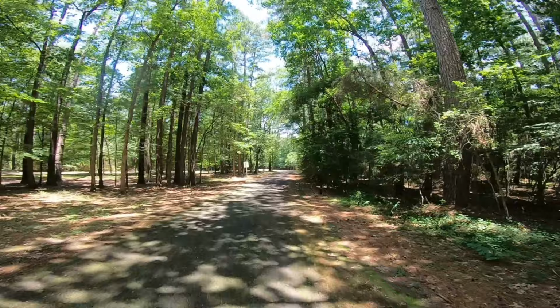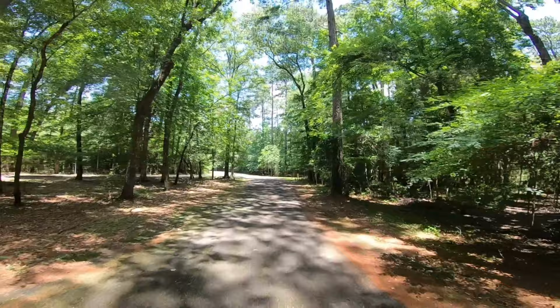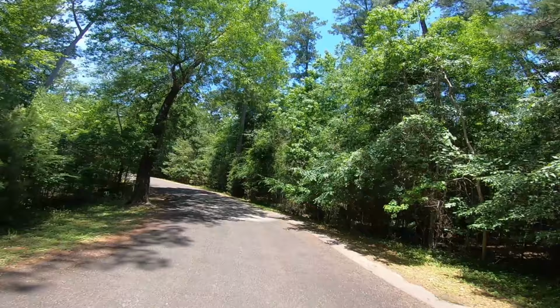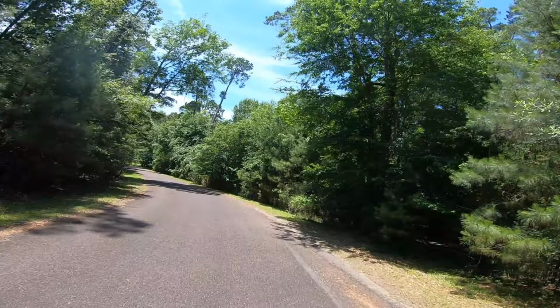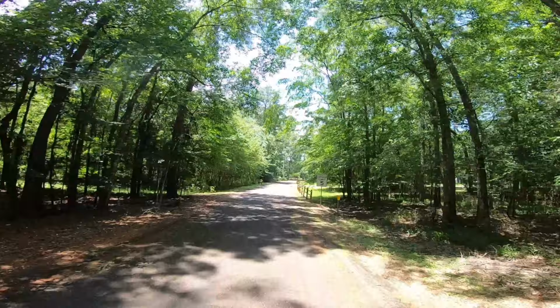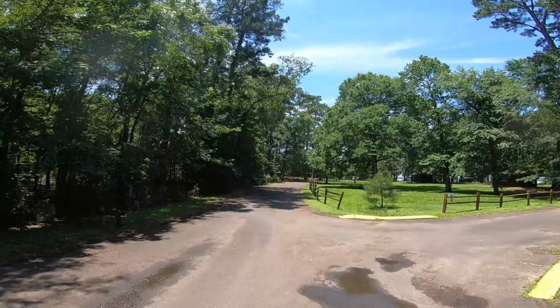It seems to me that there's a bit of a funding issue for this park. I don't know if that's because it's kind of far away from major metropolitan areas. I don't know. But the fishing piers are gone, and everything just looks really dated. Some of these roads will beat Little Red to death.